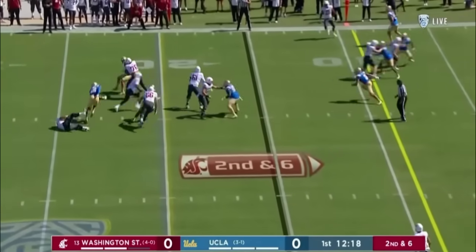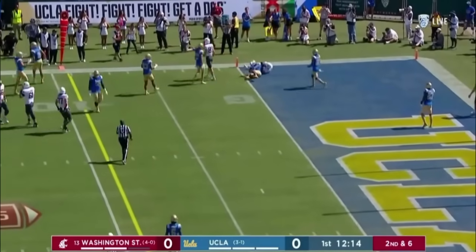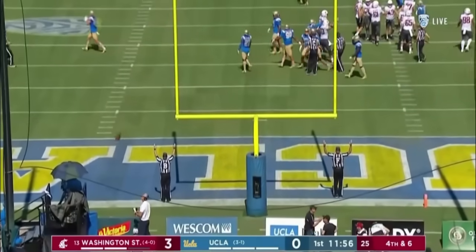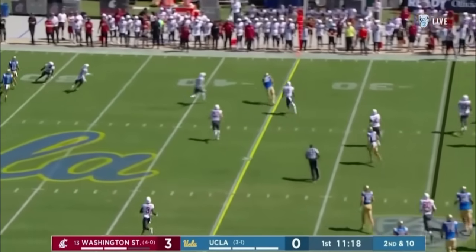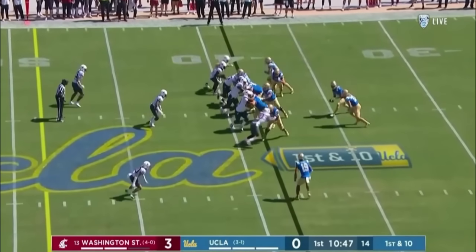Wow, great start there by Murphy off the edge. And that one should have been picked. And let's see. No flags. He was everywhere. Play action, the boot, and the throw, and a catch for a first down. So we're now in the slot to the bottom.